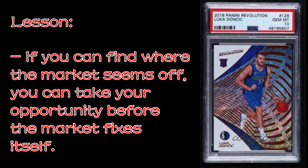If there isn't a clear reason, then it's likely that eventually the market is going to fix itself, that it's just a little bit off right now. So if you can find something that's one of the better buys before the market does fix itself, then you're likely getting yourself a pretty good deal.